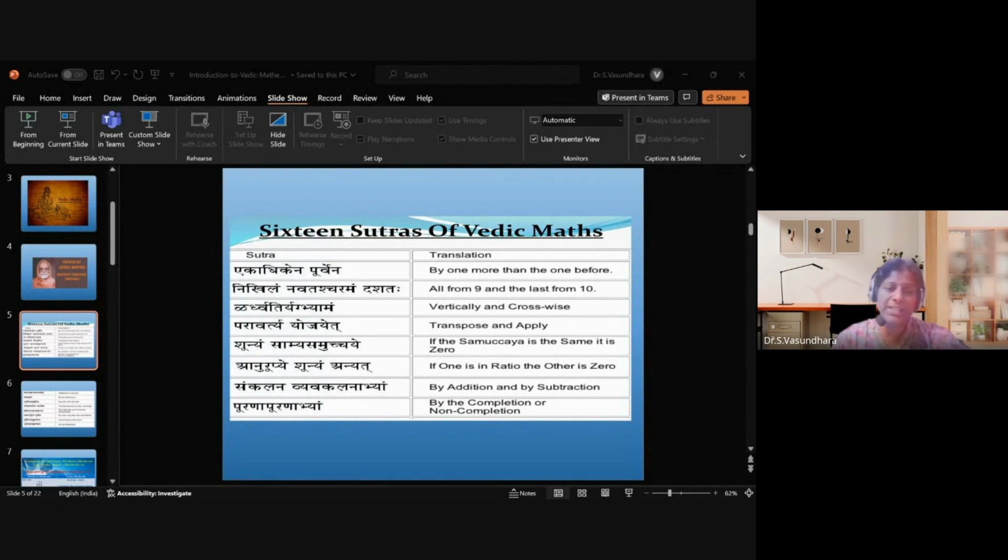So the first one here is Ekadikena Purvena. Ekadikena, one more, Purvena, the one before, means squaring numbers ending in 5. This is the main sutra applicable here. For example, if we have to multiply two-digit numbers, like 25 square, 55 square, 45 square, like that, instead of taking big calculations, we can easily find the answer with the help of one single sutra, using Ekadikena Purvena.